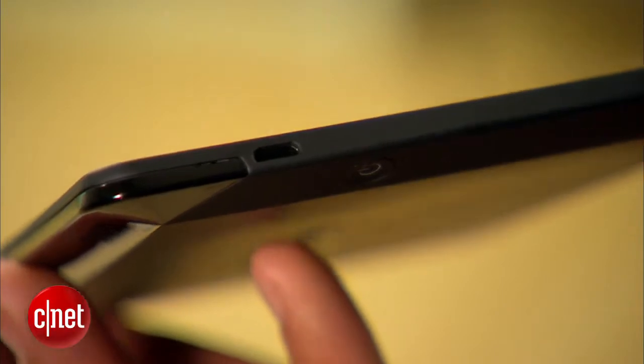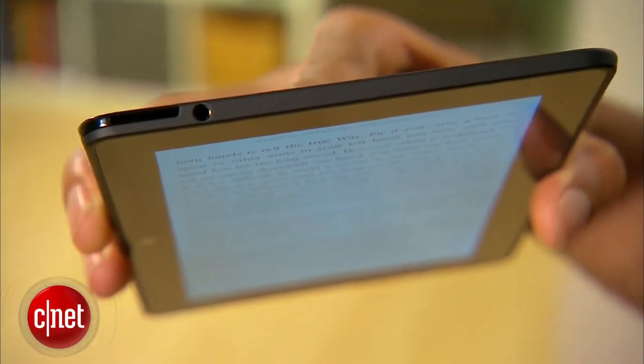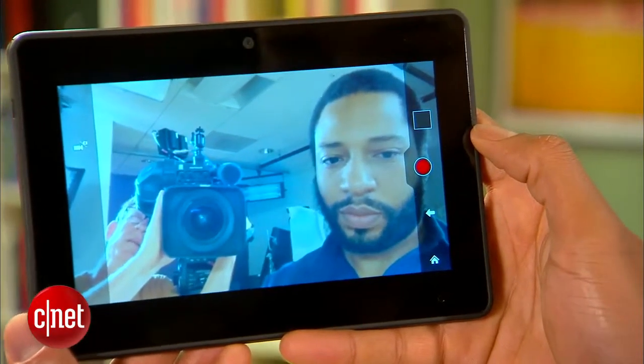There's a micro USB port and a headphone jack, but the micro HDMI port from the previous Fire is gone. There's a front-facing camera, but no back camera.